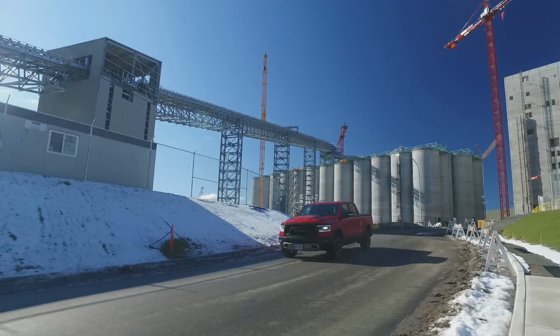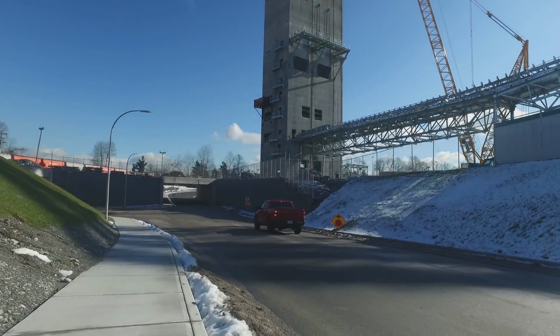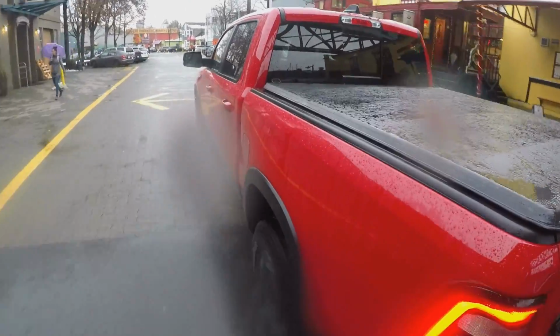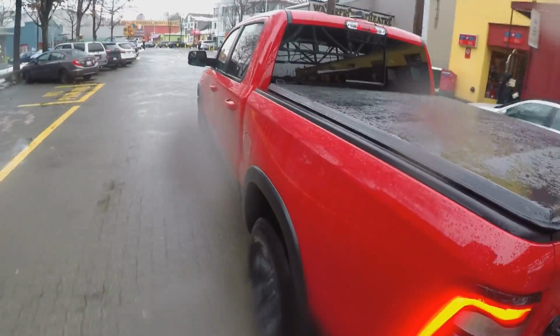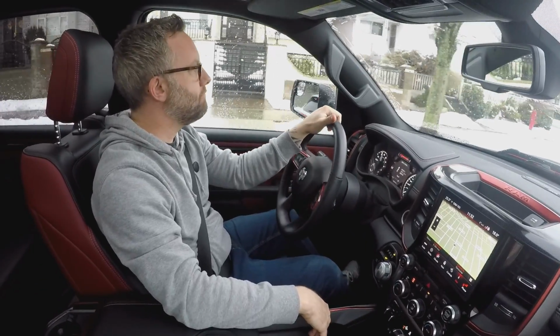Now, I think if a full-size pickup is in your future, you should expect somewhere around these numbers in terms of economy. Like I said, it's a big motor that's moving a lot of weight. When I owned my F-150 EcoBoost, I think I averaged around the same.